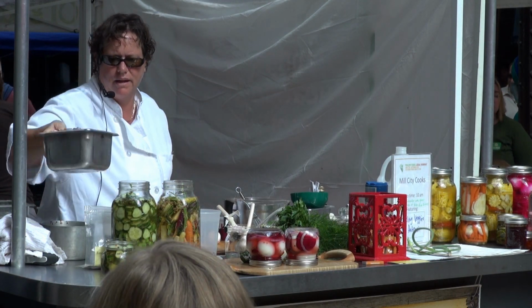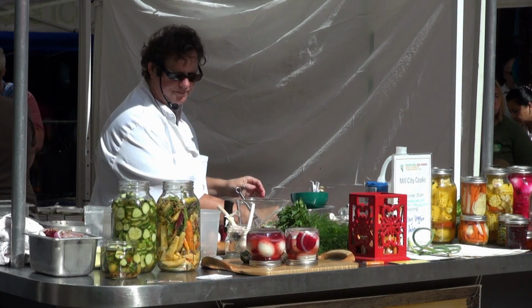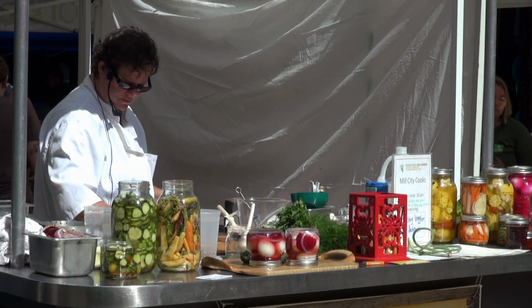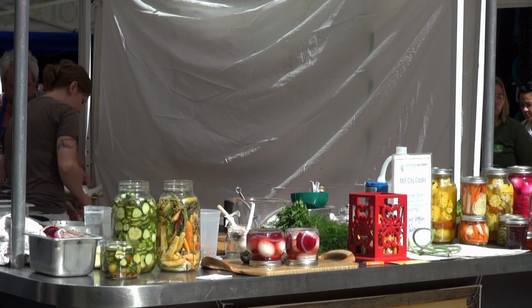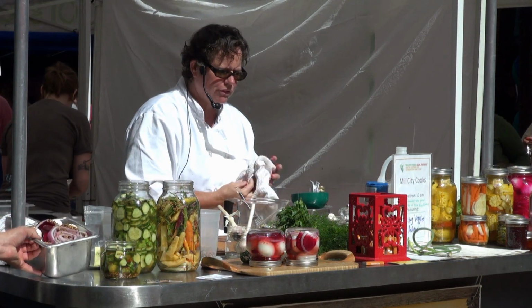So that's going to pickle up. And we'll sample those. Oh, the pickled fennel is very good.